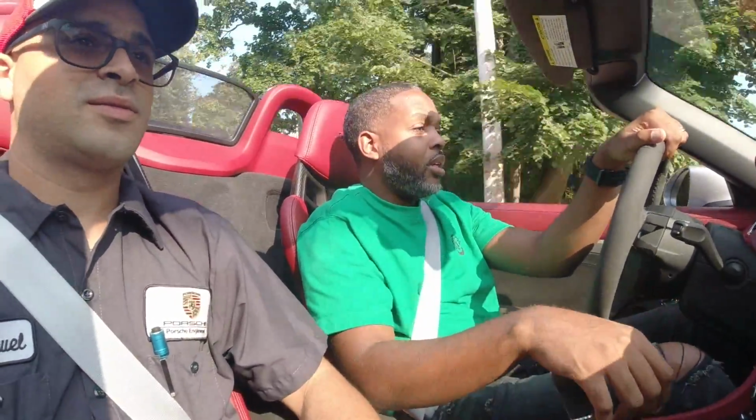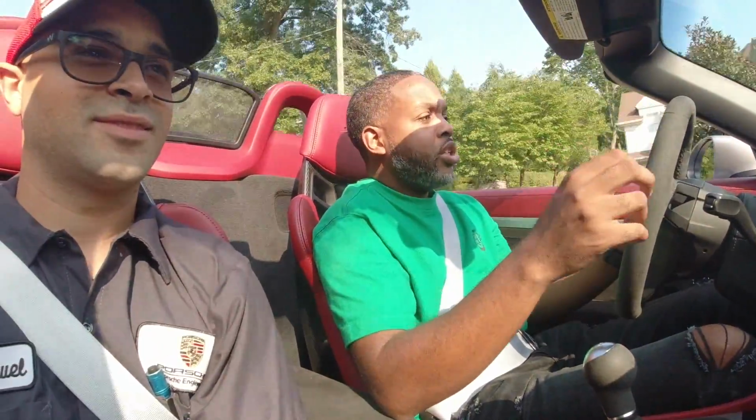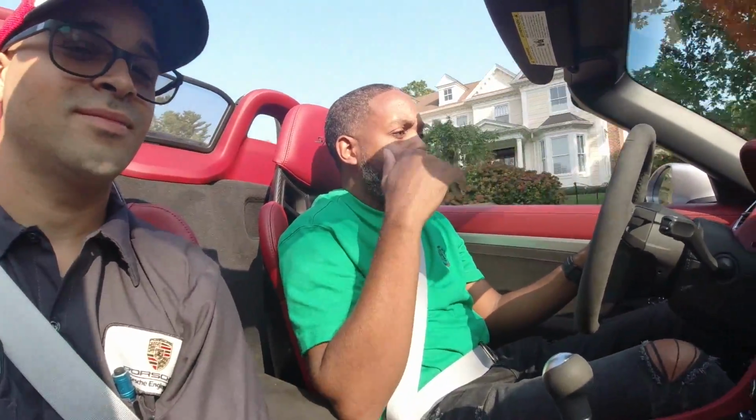So let's make this a little interesting. First thoughts on driving a 718 Spyder, just through the town, rolling through the gears, going at 30 miles an hour. I would say just the feedback in the steering wheel is good. It's very precise. The funny thing is, this is not a car that I would pick, because I'm a GT3 kind of guy, GT3, Turbo S, whatever. And I'm not really a big drop top, convertible kind of guy. But this is something special. This is something fun.